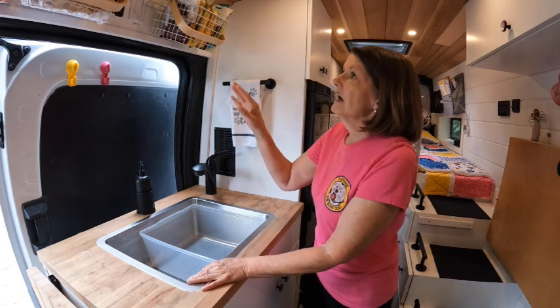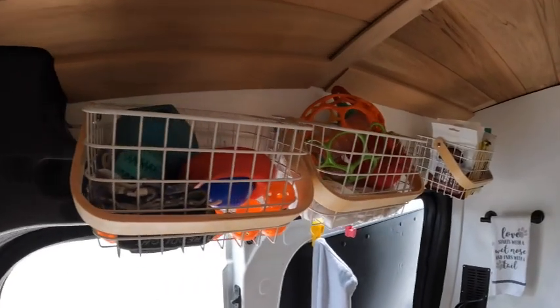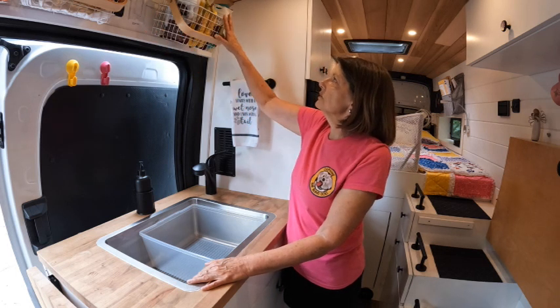Above the sink, I have put some baskets on the wall. I've just hung them with some hooks, and they store some necessary things, mostly for the dogs. So I've got dog toys, dog treats.